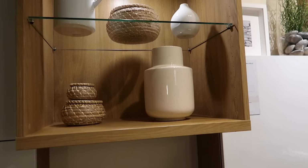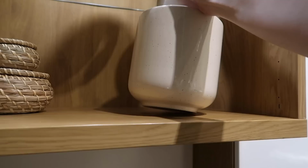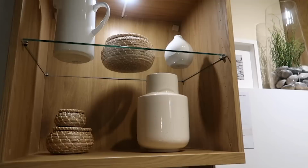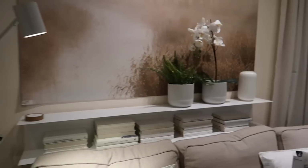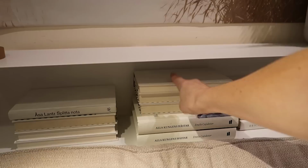Love how they've decorated these little shelves. £12 for that jug. Got a matching little one here. And then this doesn't have a price on it, but that is really nice. I actually have these wicker things. They come in a set of three for about £7. So yeah, I quite like how they've done that. And I love how they do all the stackable books. But this little tip, if you've got books, put them that way around so that they're all the same color. Or if they've got a paper cover, turn the paper cover inside out.